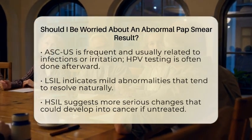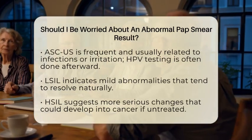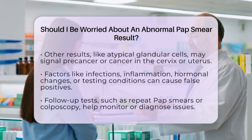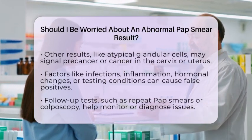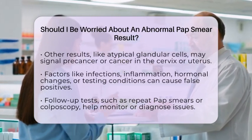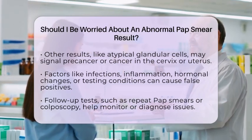Other results like ASC-H, which raises concern for more serious changes, or atypical glandular cells, which might suggest precancer or cancer in the cervix or uterus, require careful follow-up. It's important to remember that most abnormal pap smears are linked to HPV, which is widespread and often harmless. Infections from bacteria, yeast, or other organisms, as well as inflammation or hormonal changes, can also cause abnormal results. Sometimes, testing conditions or temporary factors can lead to false positives.